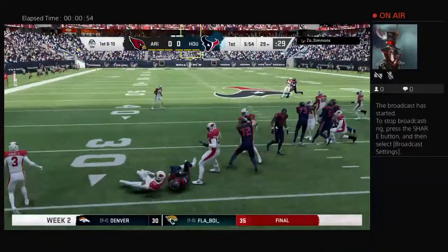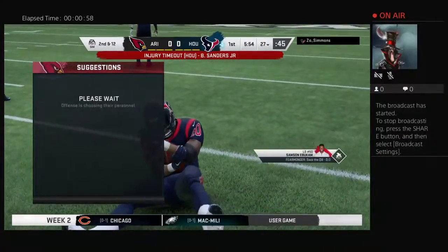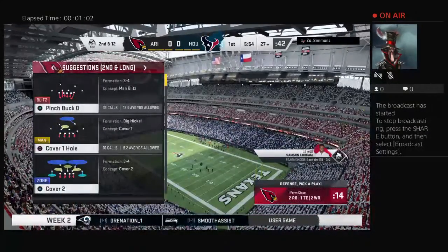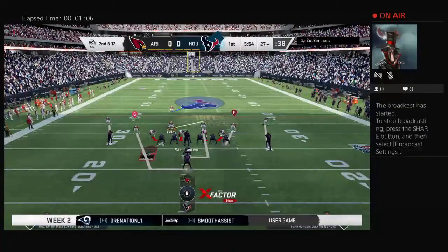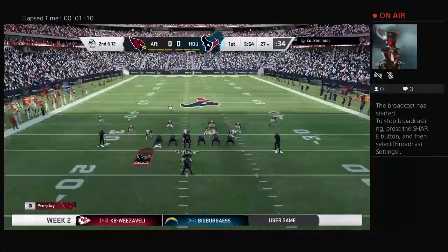Now a handoff here to his running back. And they take him down, losing yardage back at the 27. Now after the play, it looks like there's a Texan here slow to get up. While the training staff takes a peek, we'll take a break. So the opening play of the drive goes backwards. Now they'll come up on 2nd and 12.